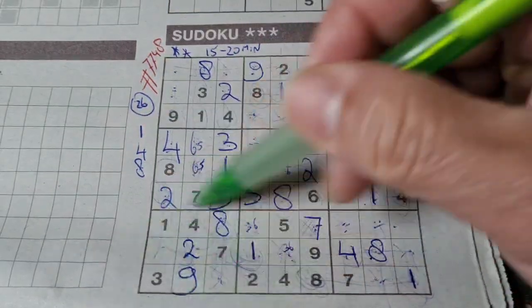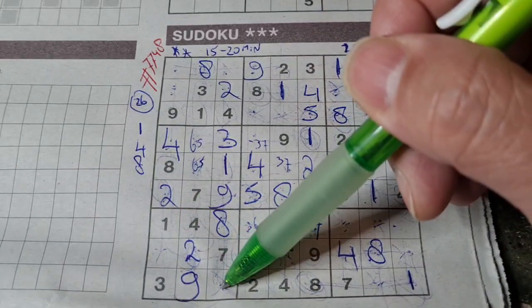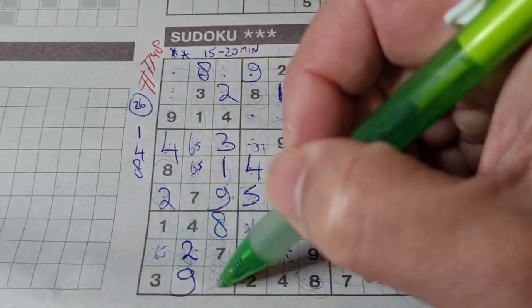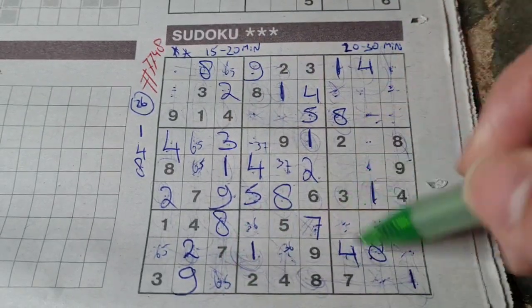2 numbers left now in this big square. The 1 and 2, 3, 4, 5 is missing, and the 6 is missing. 5 and 6. 5 and 6, cannot fill this yet. Here also 5 and 6. Here also 5 and 6.